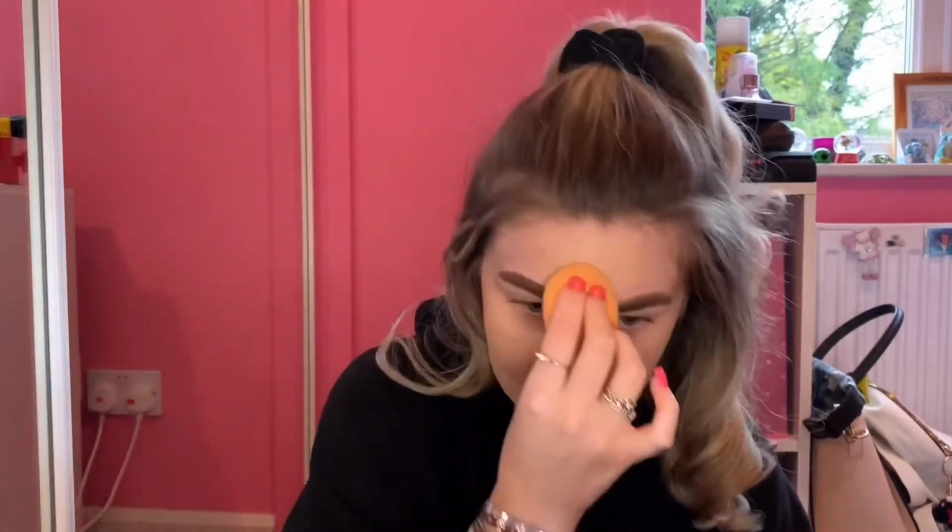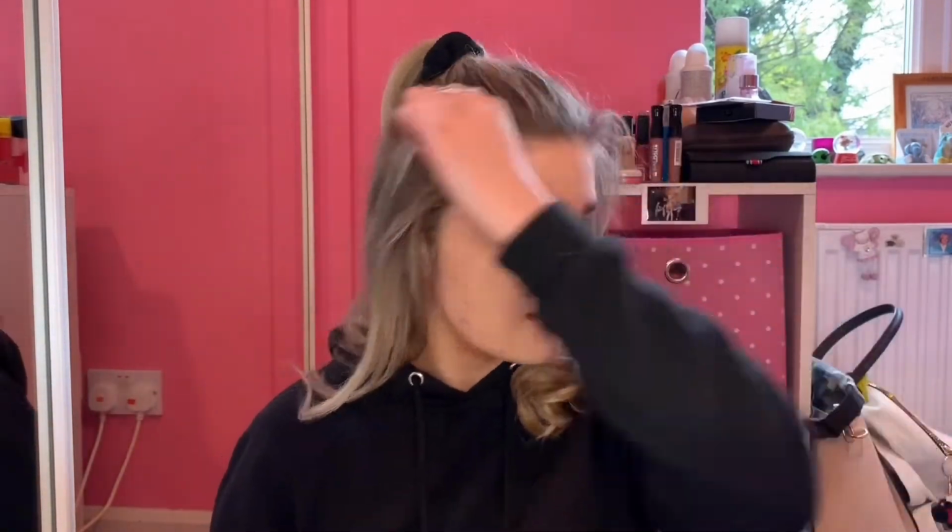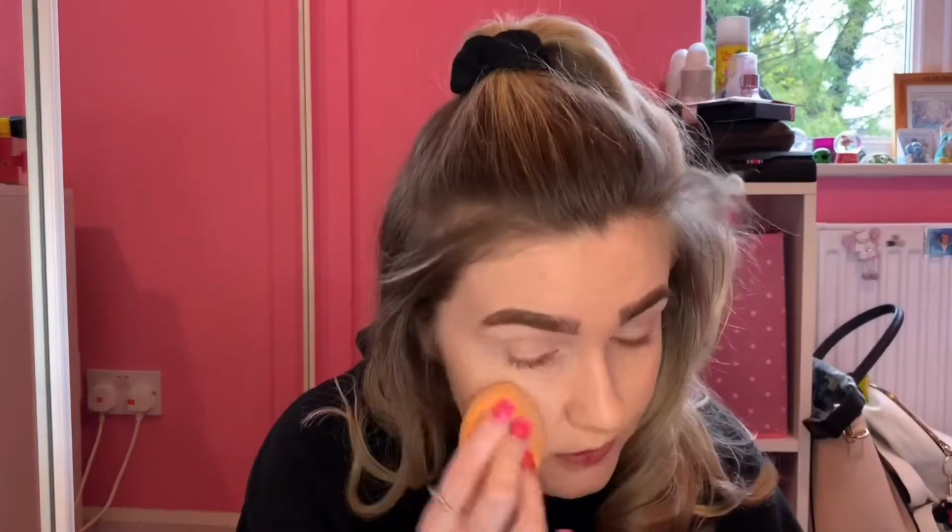This foundation, it is pricey. It's £27, but it's so good on your skin. It doesn't break it out anymore. It doesn't make it any worse than it already is. It gives you full coverage.